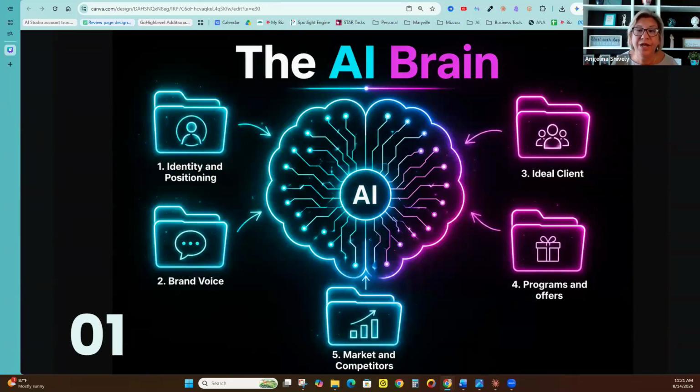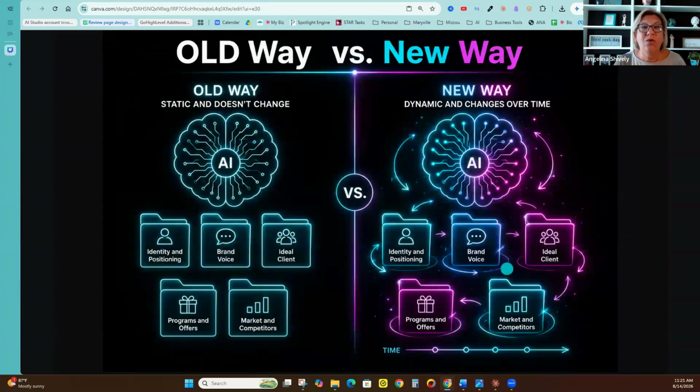Okay, 5 files that we're going to use to basically have Claude trained on our brain. Now, what's different about this than approaches that we might have seen before is that, for example, just a couple months ago, I was using what was called projects in Claude. It was a folder, and I dropped these little documents into the folder.